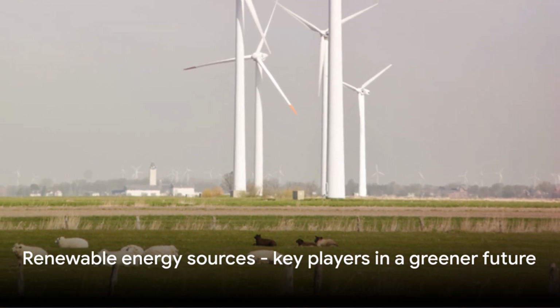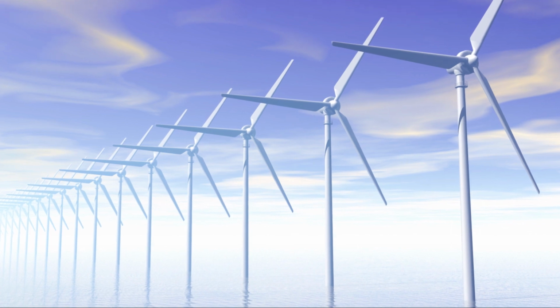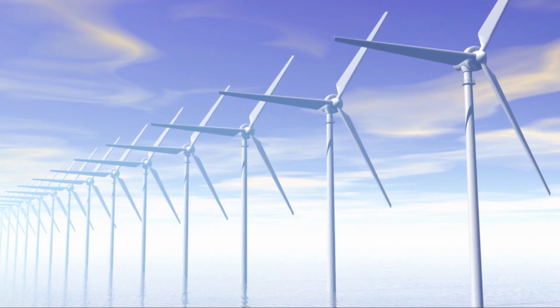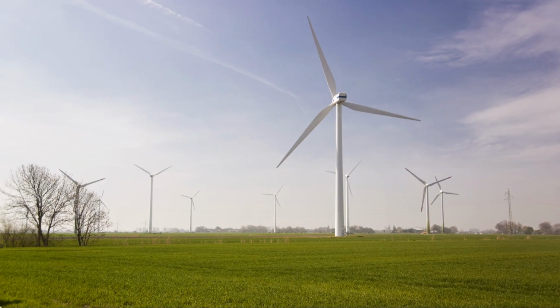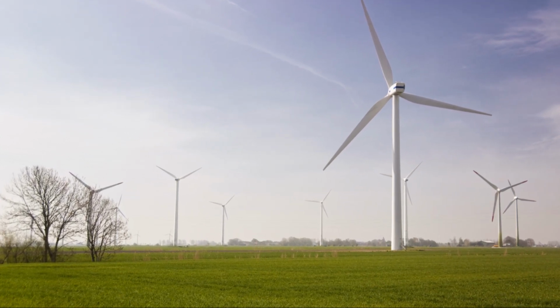Water and wind, two natural forces turned allies in our quest for sustainable energy. Each method has its pros and cons, but one thing is certain: these renewable sources of energy are key players in the global transition towards a cleaner, greener future.